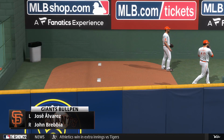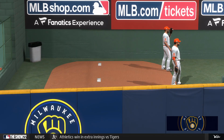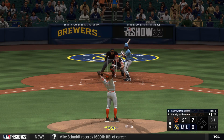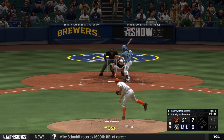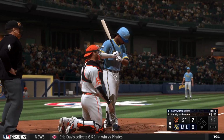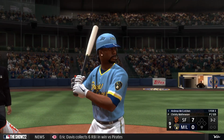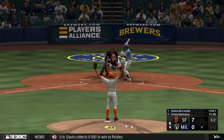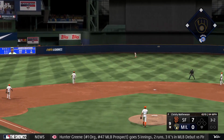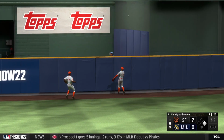Signs of movement in the Giants bullpen. Jose Alvarez, the southpaw, is throwing and getting that sinker dialed in. Rebbia warming up as well. And a 3-1 on the way. In there for a strike at the top of the zone. And here it comes. Swung on, belted. Back there. And it is gone.